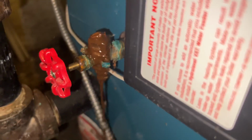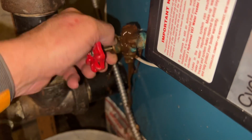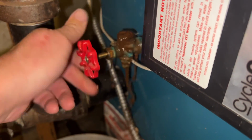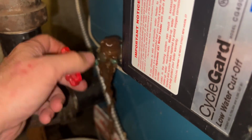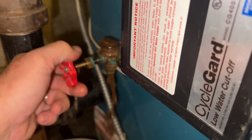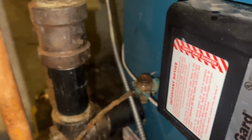All right, I have the water running. The manual fill. All right. Get all that gunk out of this valve head without trying to make a mess. So there it goes. Come on. Get out. There we go. Get all that gunk out of there.